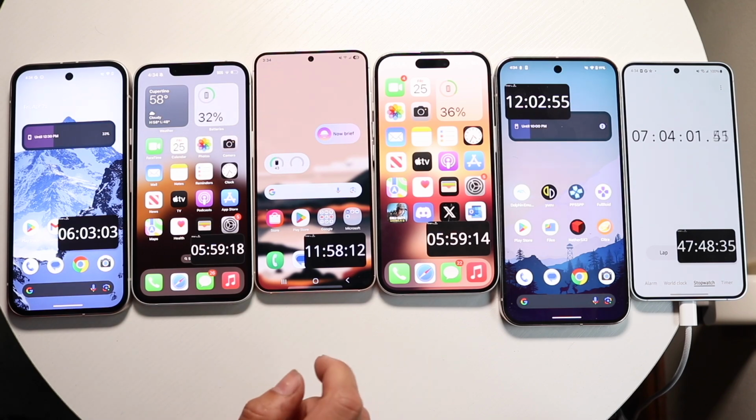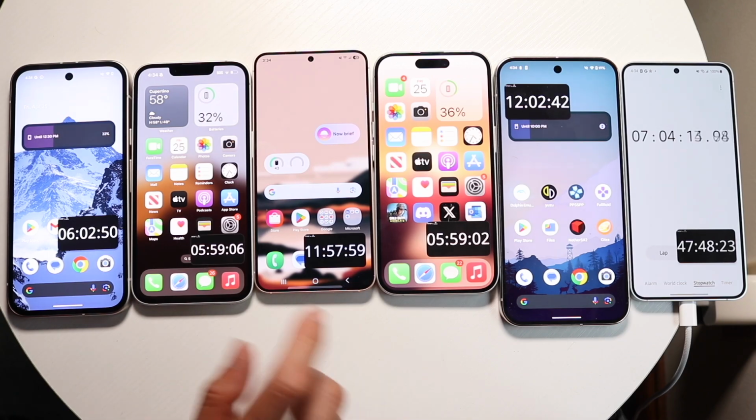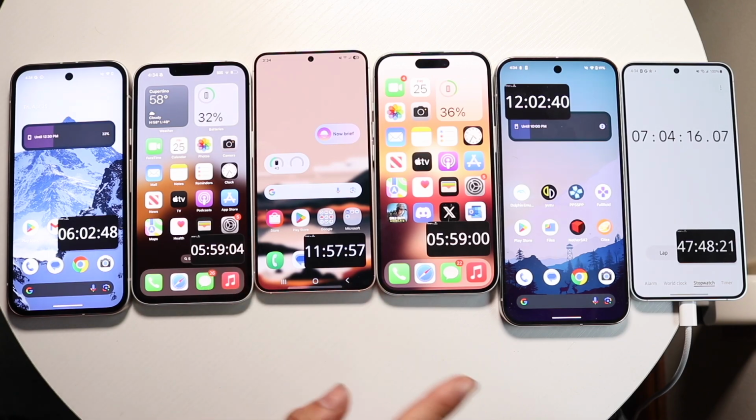So the Pixel 9 Pro XL is still doing the worst. The Pixel 9a is doing better than the iPhone 16e, and so far the Galaxy S25 is still doing the best. So I'll let them go out for another couple hours. I'm pretty sure within the next 3 to 4 hours they're all going to die. I think within the next hour to 2 hours, this one is going to die. So we'll check back in another hour, see where we're at.